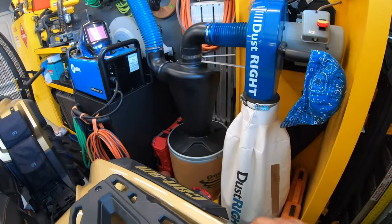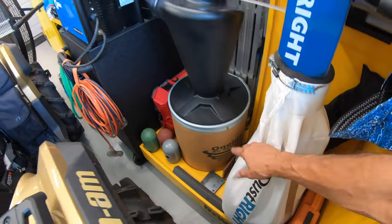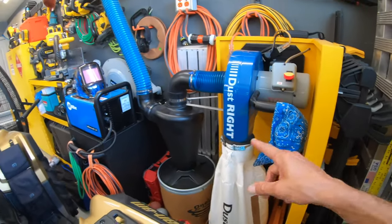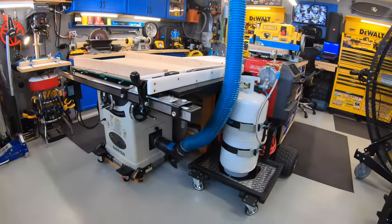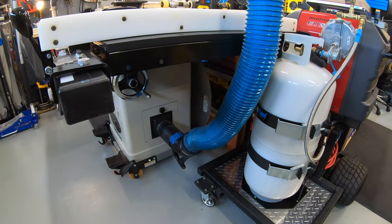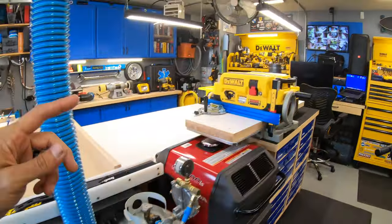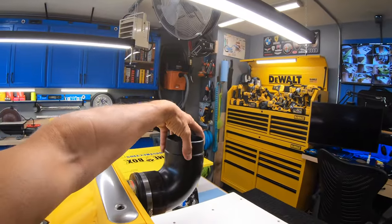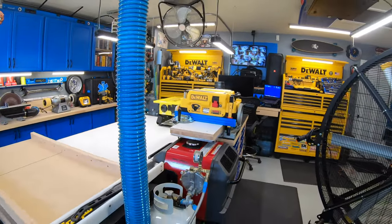And I have a Cyclone system set up. That is the Oneida air system, and then a Cyclone and a dust collection, and the hose goes up and over, overhead, and then down to here. So when I get ready to use my planer, I just disconnect it there and the hose gets put on here, because that thing throws out a lot of sawdust, a lot of chips.